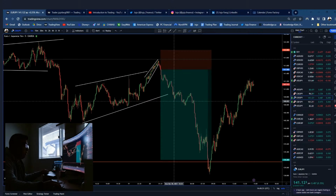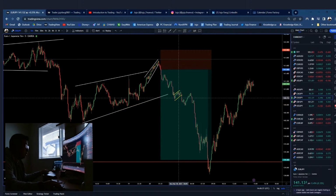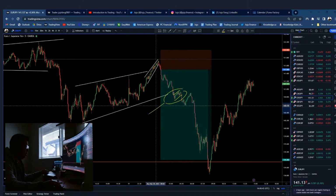What will be a better entry is probably something like this, where price pushed down, broke out the structure, and then this could be a continuation correction. You could potentially look for entry like this. This will be a smaller correction after breakout, right?